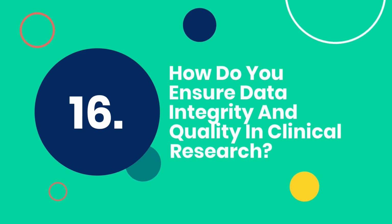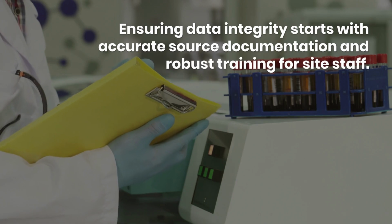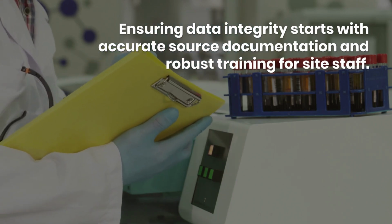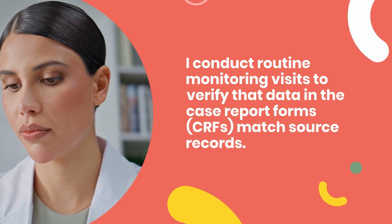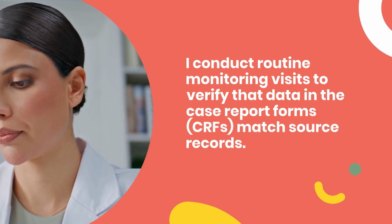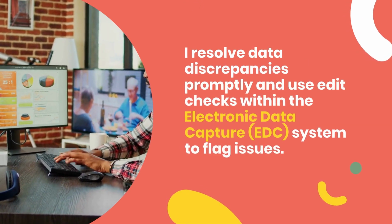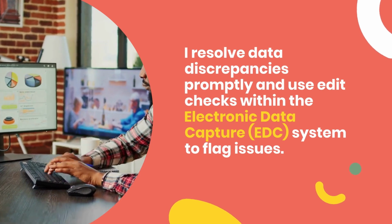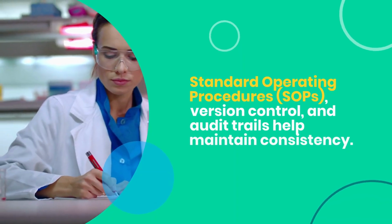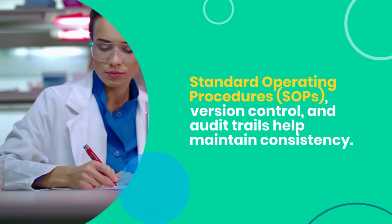16. How do you ensure data integrity and quality in clinical research? Ensuring data integrity starts with accurate source documentation and robust training for site staff. I conduct routine monitoring visits to verify that data in the case report forms, CRFs, match source records. I resolve data discrepancies promptly and use edit checks within the electronic data capture, EDC, system to flag issues. Standard operating procedures, SOPs, version control, and audit trails help maintain consistency.